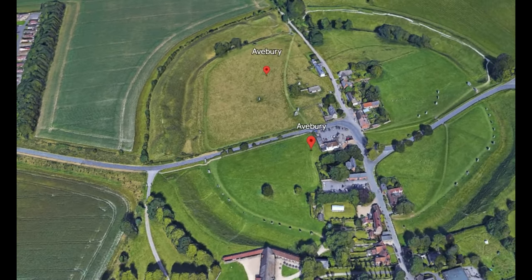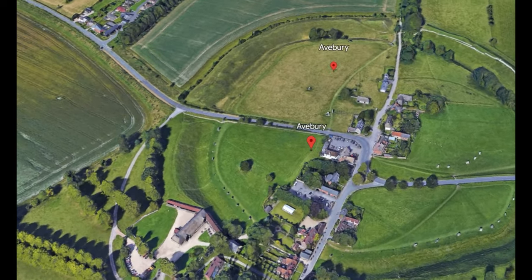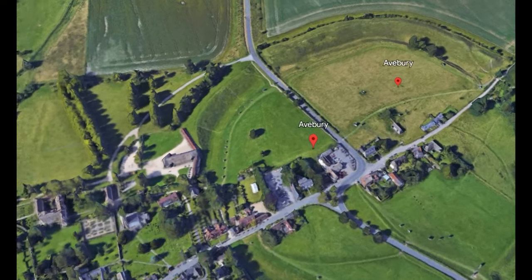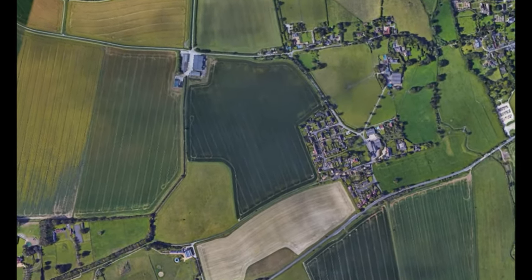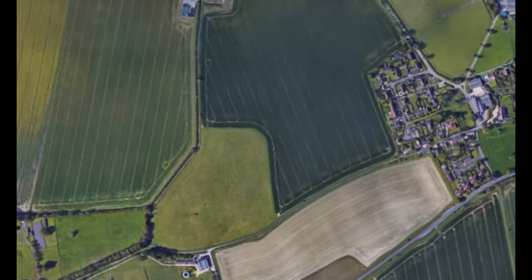The avenue at that point was already in a dismantled state, with only 30 stones remaining and only a few were standing. This has led a lot of people for many years to believe that the avenue did not exist.